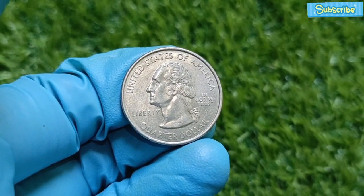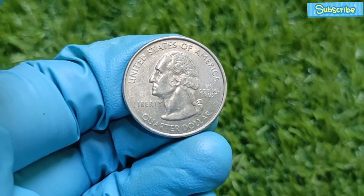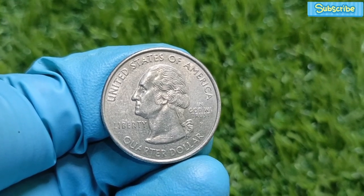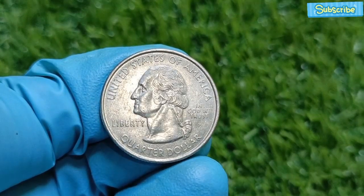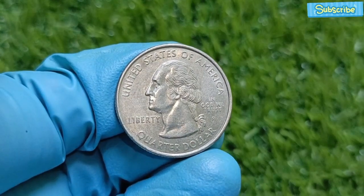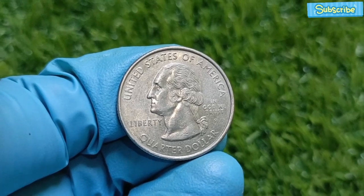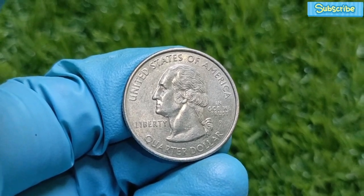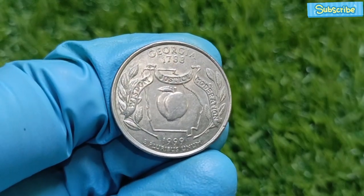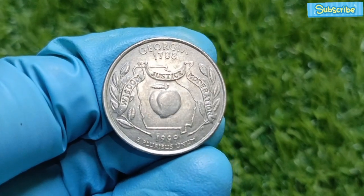Design elements of the 1999 Georgia quarter. Reverse design, live oak sprigs with Spanish moss, a peach at the center, and the state outline. Banner reads Wisdom, Justice, Moderation. Designer T. James Farrell. Discuss the significance of each symbol. Peach, Georgia's state fruit, symbolizing hospitality and abundance. Live oak, state tree, strength and endurance. Banner values, Georgia's state motto, E pluribus unum, meaning and its placement on the coin.